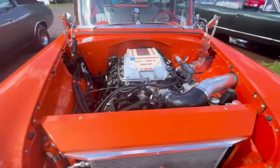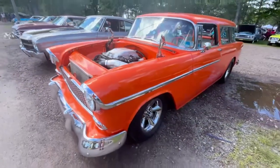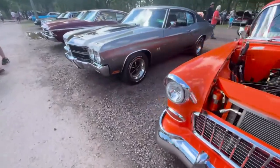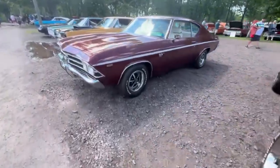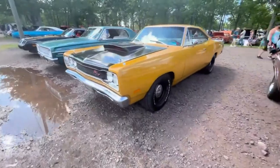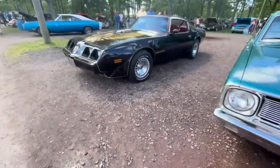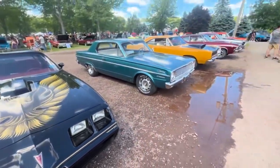This is a handful. Look at that. Look at his lineup. Oh, Trans Am. I think we're building one of these. Keep saying that. That's cool.